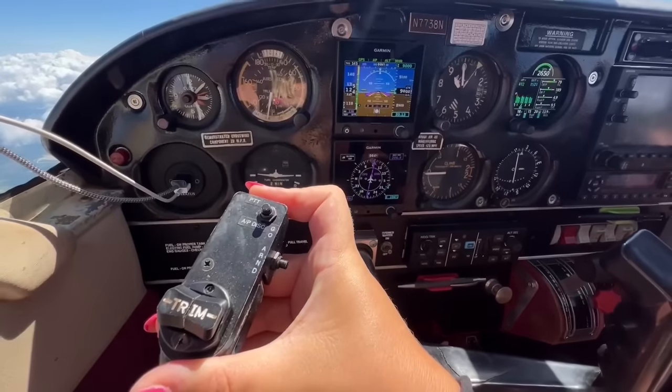Chicago approach, Cherokee 773 November, we are coming up on waypoint Kelsey, and you want me to continue heading 197, is that correct? 3 November, affirmative. I'll have a turn on course for you shortly. Roger, no problem. Appreciate it.